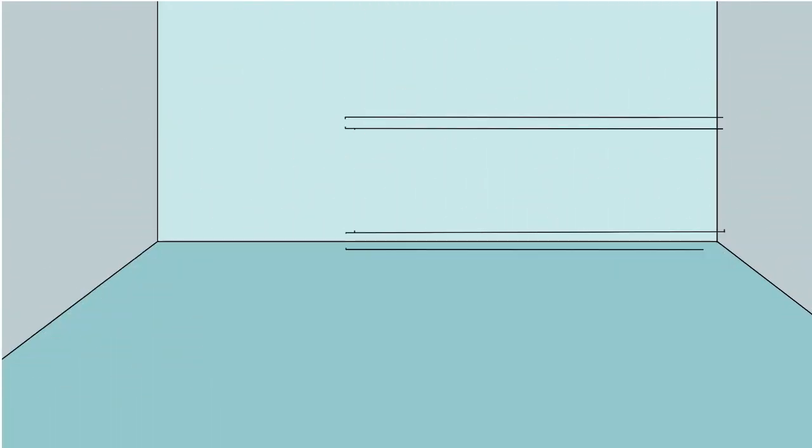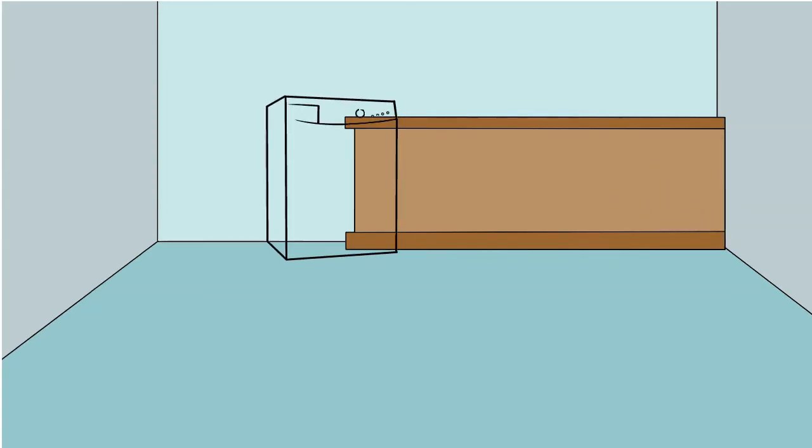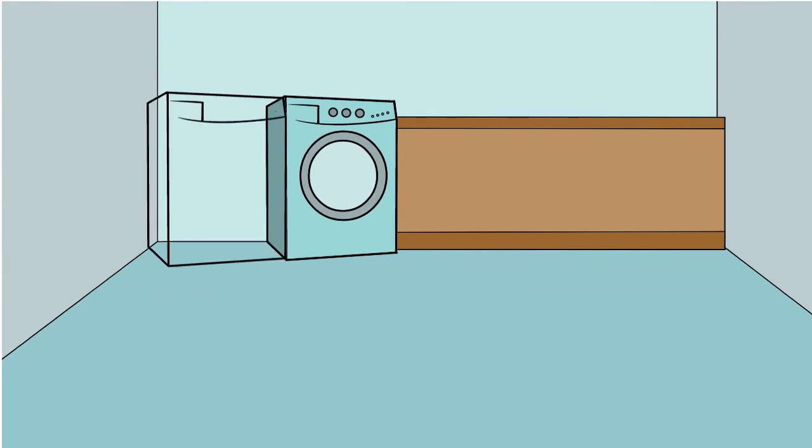The BCBA had recommended that Danny use backward chaining to teach the steps to Hans. Danny would teach Hans the last step in the sequence, which was putting the dry laundry in the laundry basket, and help Hans with the rest of the steps.